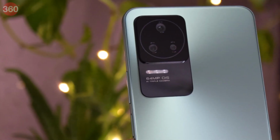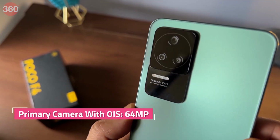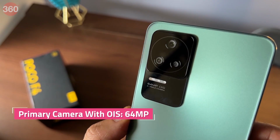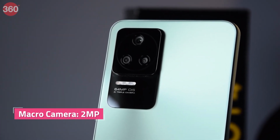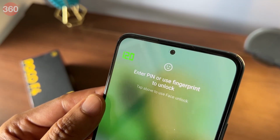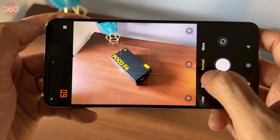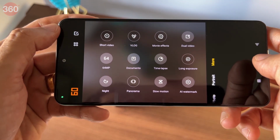Coming to the cameras, the Poco F4 5G features a 64-megapixel primary rear camera with optical stabilization or OIS and 4-in-1 pixel binning. There's also an 8-megapixel ultra-wide-angle camera and a 2-megapixel macro camera. Now the phone also has a 20-megapixel selfie camera. On paper, the camera specs look decent, but we'll know for sure after testing them.